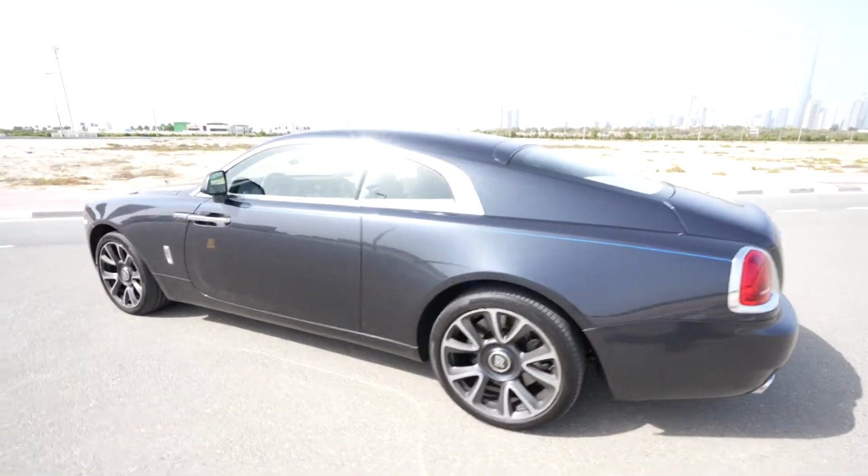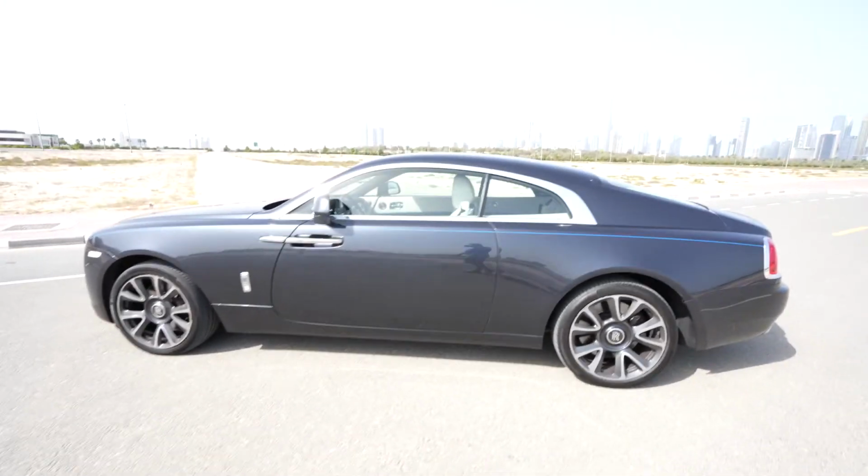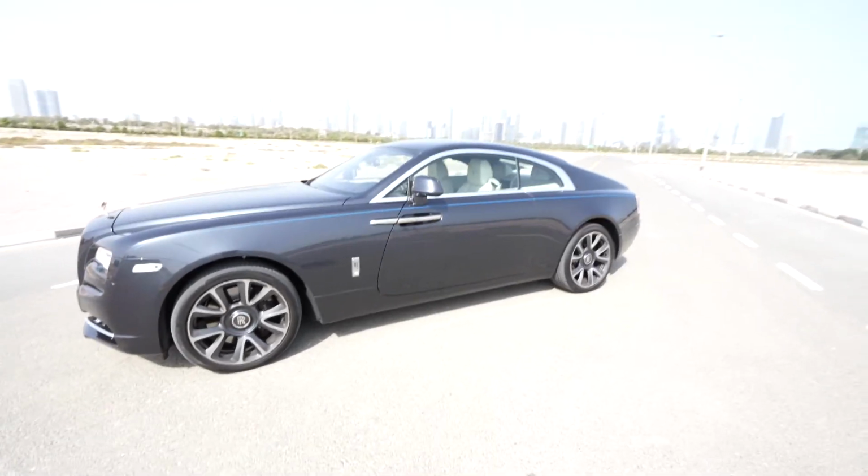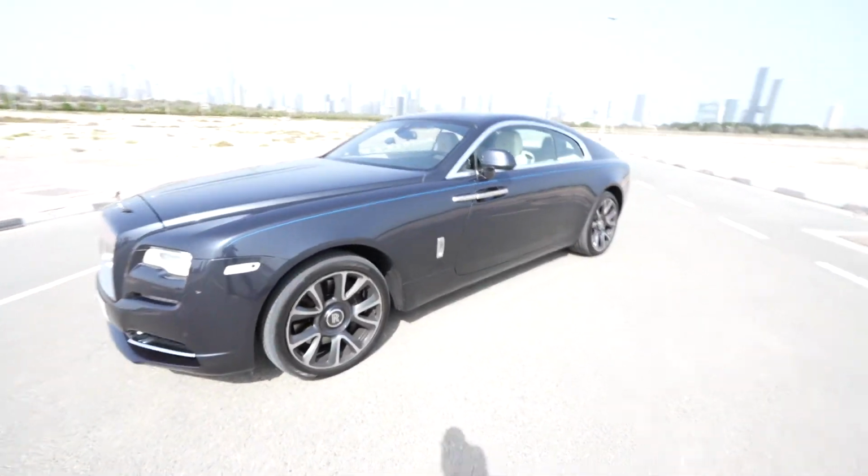I personally would not need any other car. If I could just have one car, it would be one of these. So if anyone wants to donate me one, please go ahead. I'll take an all black one or all white. That'd be great. Just kidding. Let's check this car out.